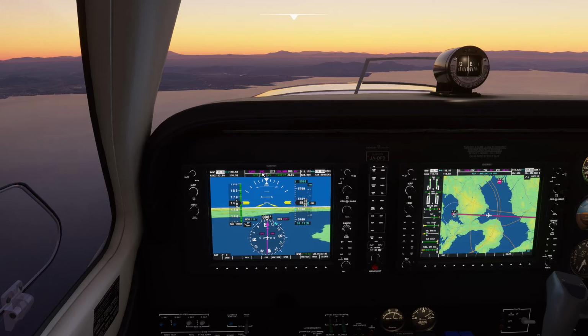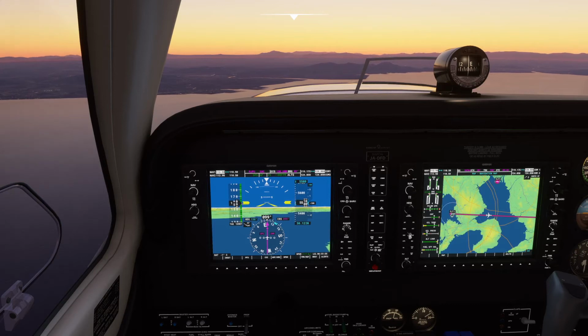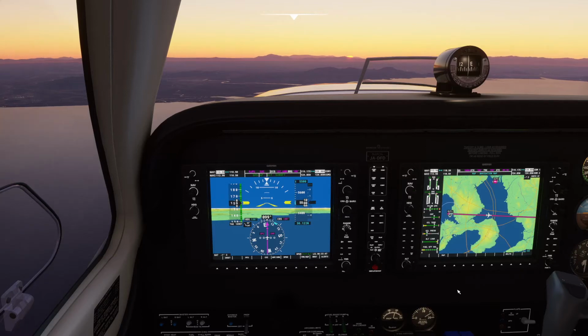So Sukumo is a navaid at that tip of the Shikoku Island. So that's where we're headed. That's 139 miles away. Take us about 50 minutes to get there. There we go. So we'll go altitude hold at 5,500 feet. So we've got good fuel flow. All our temperatures and pressures are good.